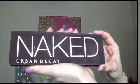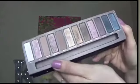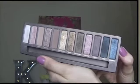The last question on the tag is Desert Island / most used palette. I think that this is probably everybody's answer from all of the perfect palette tags that I've watched. Sorry to be unoriginal, but it's the Naked palette, the Urban Decay Naked Original palette. This palette is just so good. As I've already stated, Urban Decay palettes are amazing for their color payoff, their blendability, pigmentation, blah, blah, blah.